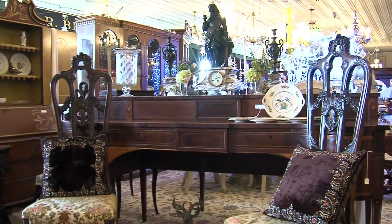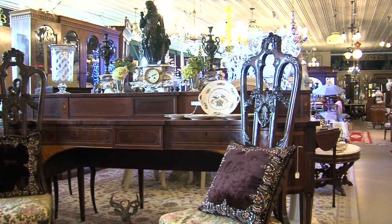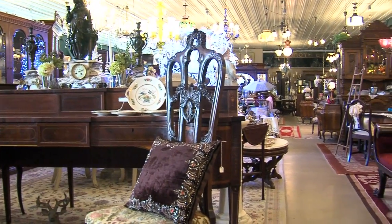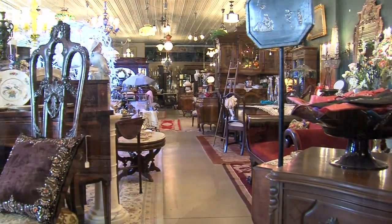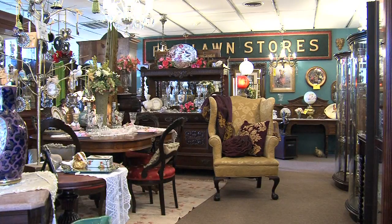We are, and I know that because I travel a lot, and when I go to some of the other shops, they're larger, but they're actually cooperatives, where dealers rent space and pay a fee for the space that they have. So as far as a single owner antique shop, no question that we are the largest in New York State. And I do most of the buying, so most of what you see here I've bought.